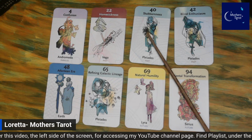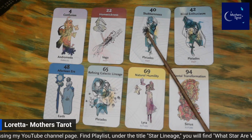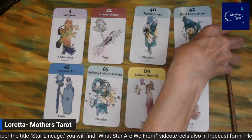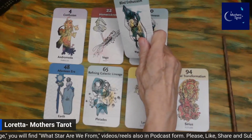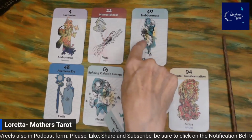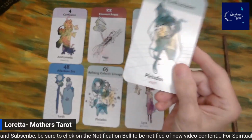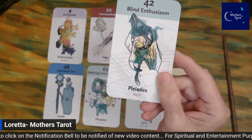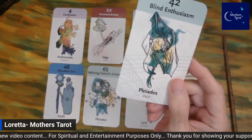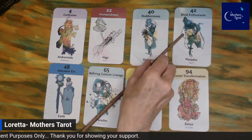It's a good message in here. We can see the arrogance, especially in leaders, elected officials. Okay, the one I just read, that was the third time the message came through, in card 40. Now, card 42, Blind Enthusiasm, Palladian's Past. This is also the third time this message is coming through.